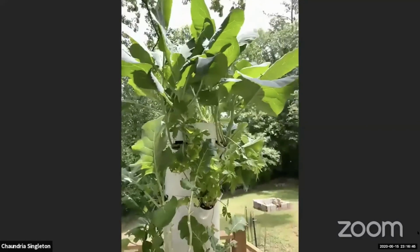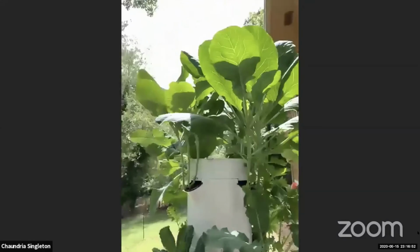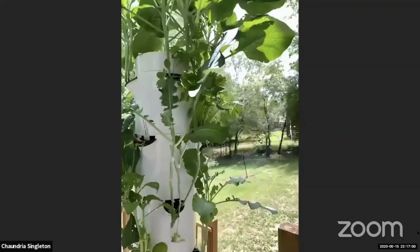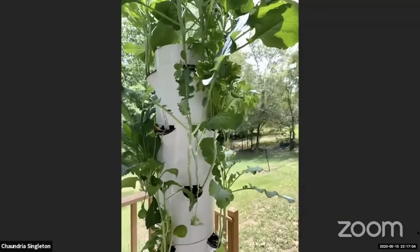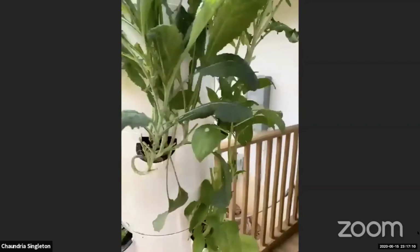There we go. So we've got the collard greens all at the top here. I have tons of collard greens this year. I've been eating them and they just come right back. This is my kale. I've got some broccoli from January. All of this stuff is pretty much from January, by the way. I was growing it, and I just used that. And that's about it. Tower garden is super easy.